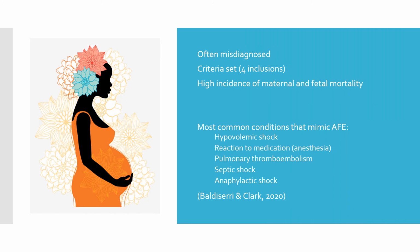It is important to remember that amniotic fluid embolism can often be misdiagnosed in the setting of maternal death. Remembering the set of 4 inclusions for our diagnostic criteria is very important. That sudden onset of cardiorespiratory arrest, or both hypotension and respiratory compromise happening at the same time, the DIC, and the fact that it's occurring within labor or within 30 minutes after delivery, and no incidence of maternal fever. The most common conditions that can mimic an amniotic fluid embolism are hypovolemic shock, reaction to a medication like anesthesia for an epidural or spinal, pulmonary thromboembolism, septic shock, and anaphylactic shock.